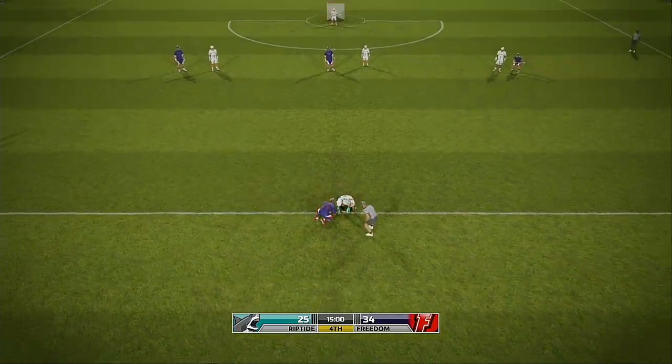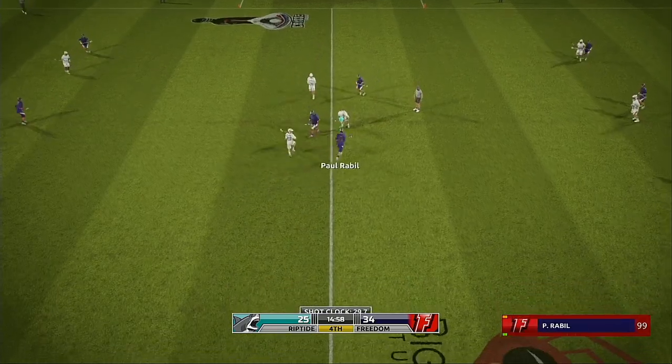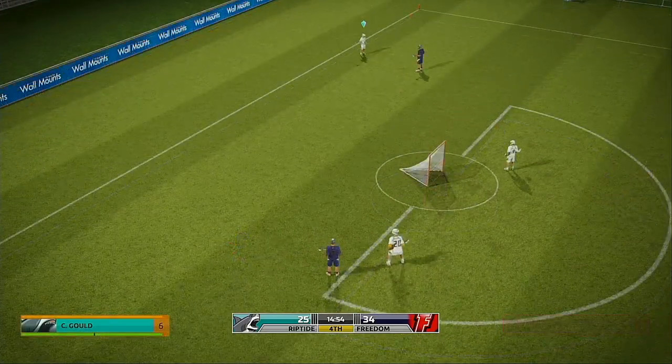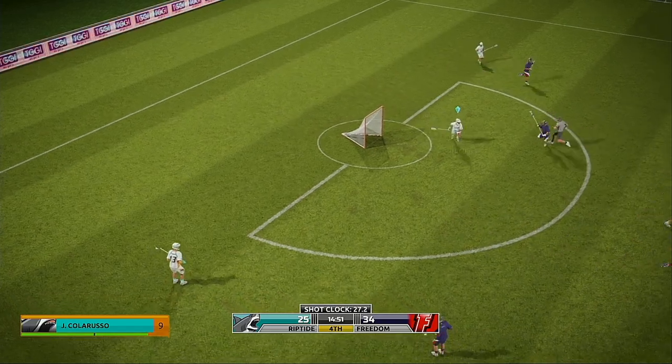Set and ready for the restart. It's 34-25 for the home team. Full stop center. Pass not on target. And the ball goes to the ground. Blue ball. The goalie receives the pass.